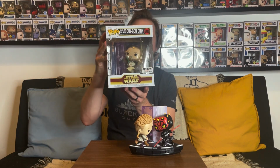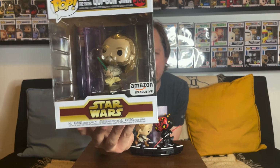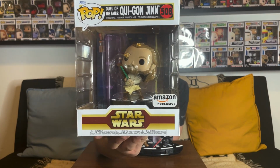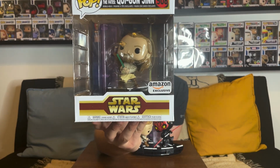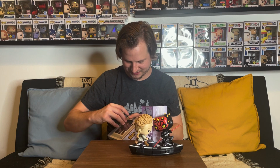Of course, our last piece to this is going to be Qui-Gon Jinn, the Master Jedi of young Obi-Wan Kenobi, and we absolutely love Qui-Gon Jinn here. I'm very, very surprised I don't have a lot more Qui-Gon Jinn Pops. I only have the one, actually. The one that was released from Amazon last year as a part of their Across the Galaxy series.